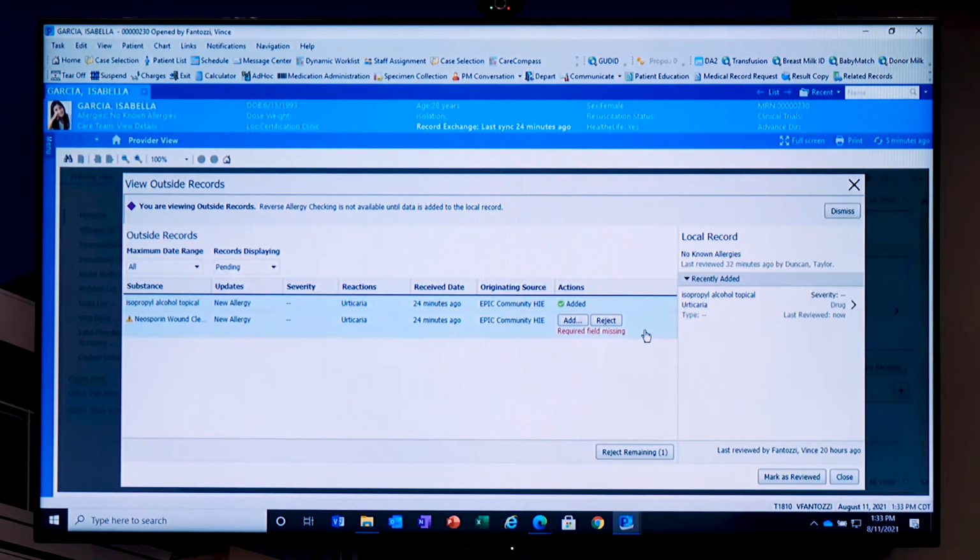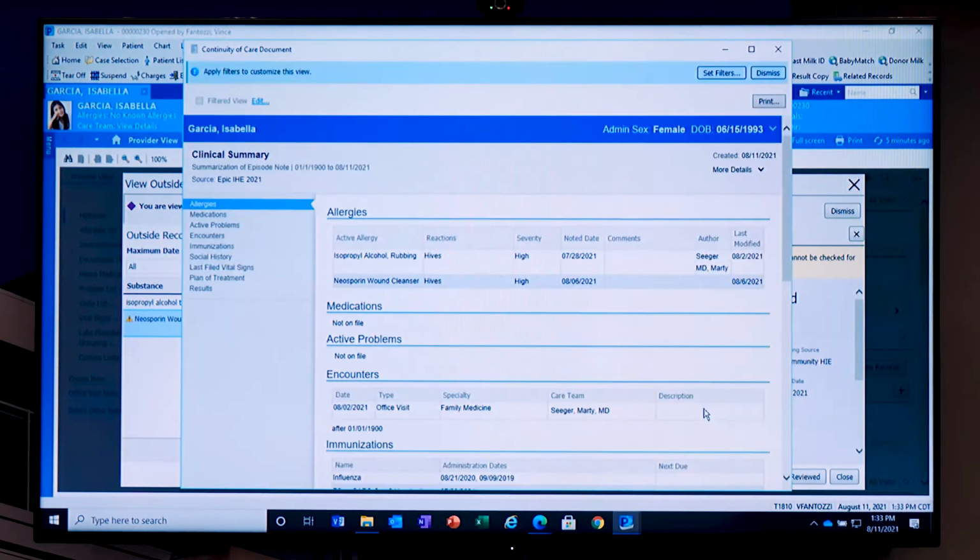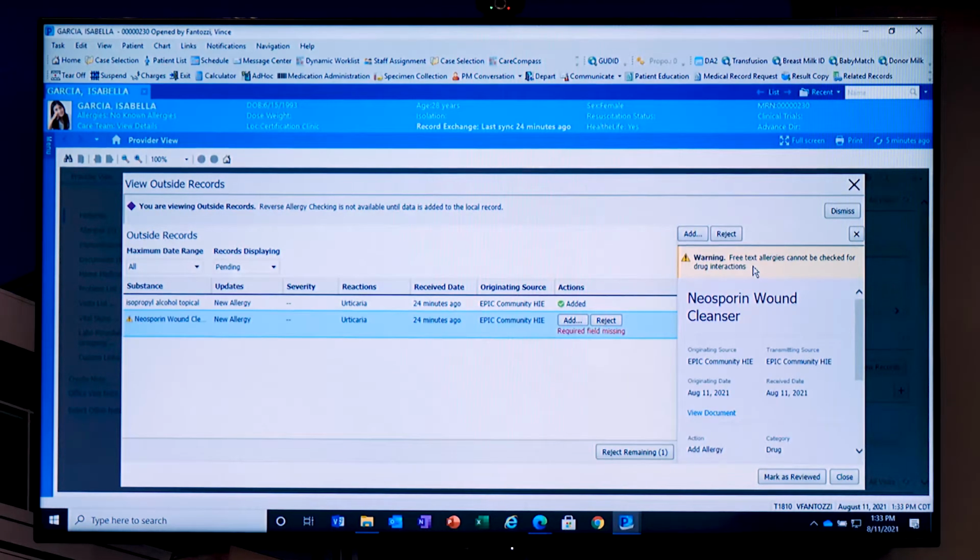We are notified that there is a required field that is missing, so we will go ahead and review what that required field is. If we look at this document here, we can see some different elements of the allergies that may give us an indication of what is missing, but it does appear that this is a free text allergy and we need to codify that.